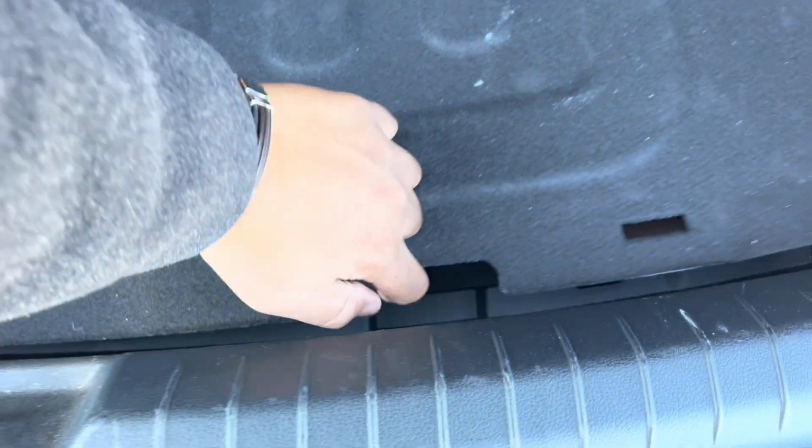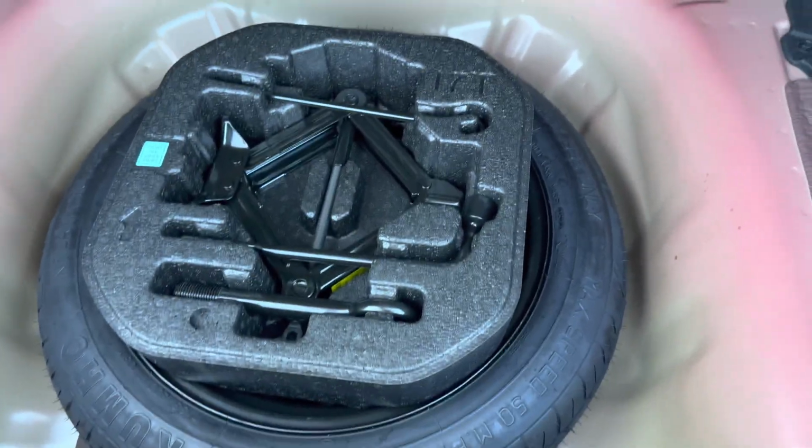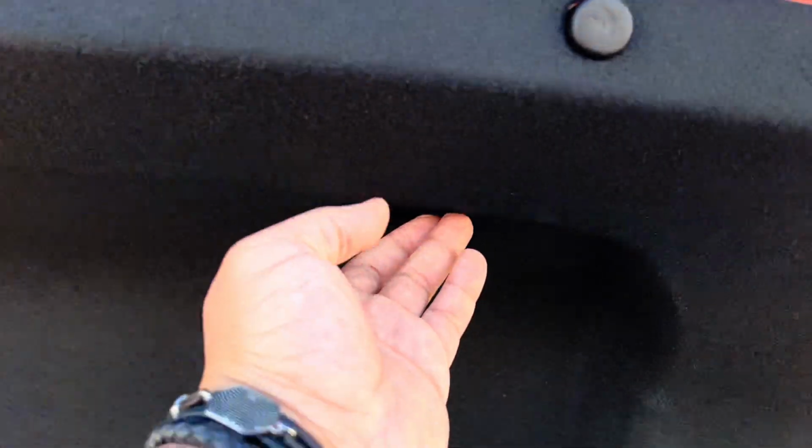We got a little tab we can pull up on. Boom, spare tire. If you didn't have it in there, you'd have more space, but that's fine. Decent sized trunk. I like it. Let's go ahead and shut it here. Sometimes the cars have like a little handle you can pull. Not here. They just left me hanging. Huh? Shut it from the outside.